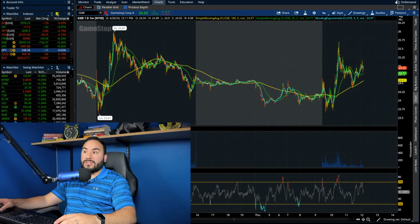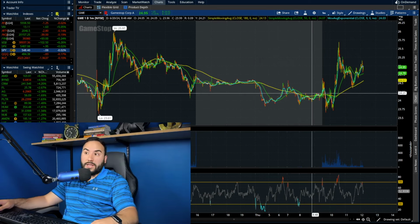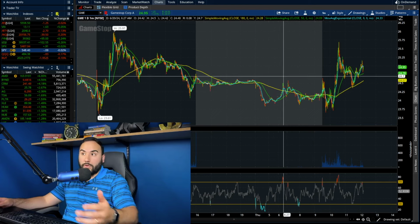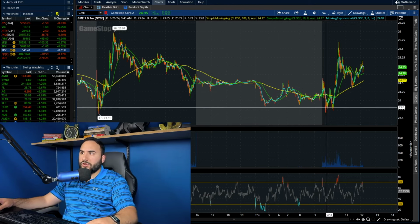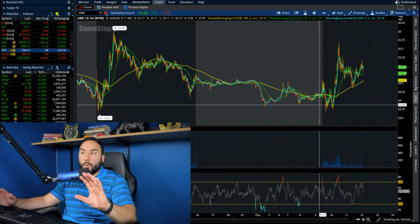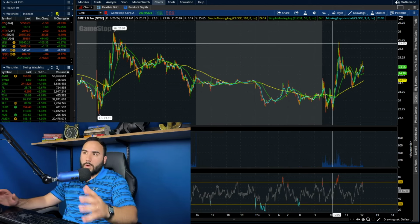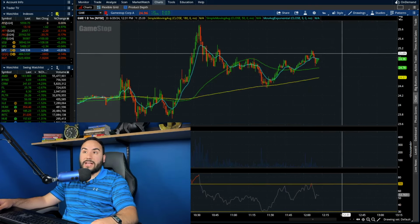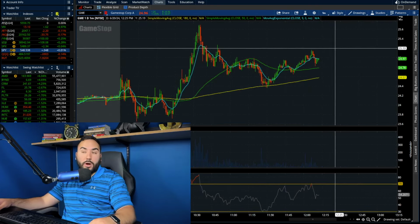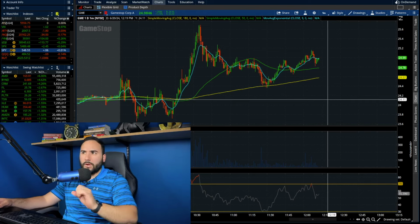So yeah, this thing is pretty much stuck. It's been stuck in the mid-20s for about a week now, over a week, right? And today is nothing different, right? All day we've been trading range bound between 23.75 on the low end to about 25.50 on the high end, and right now we're trying to break past 25 bucks per share. We're up around a quarter, just over 1% on the day.